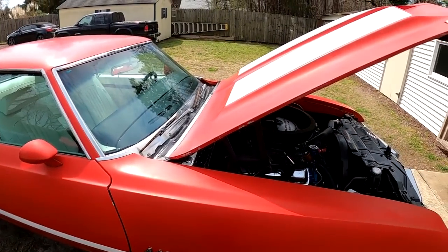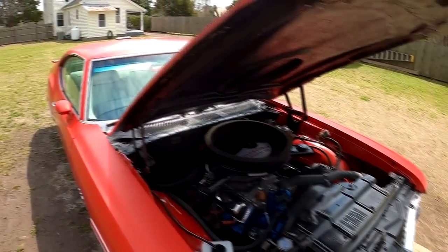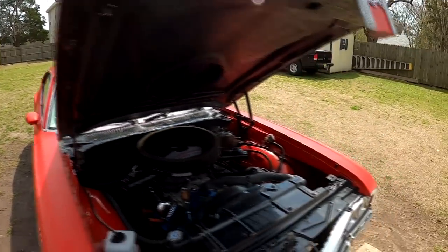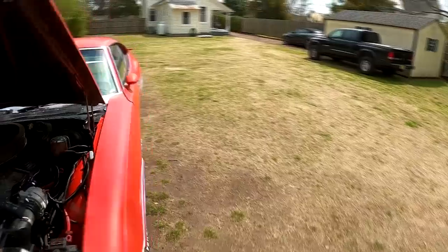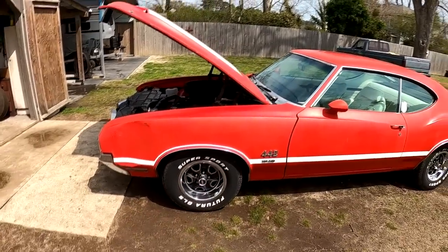So all right, quick update, and got to get it back running again and put a buffer on it and see what happens, and just see what shines up on it. So figure out something with that fender too.